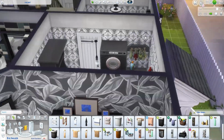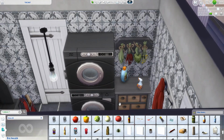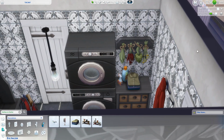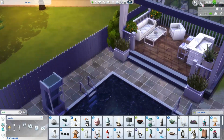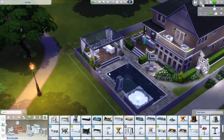And I'm just going back through the house and tweaking a few things, adding some stuff here and there. Oh, I pulled that little spray bottle out of the debug catalog because it reminds me of some laundry stain remover. It looks like Shout It Out. So I put some of that there and a few chairs.